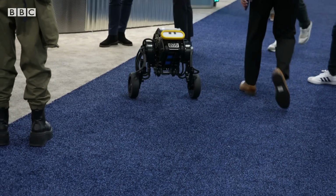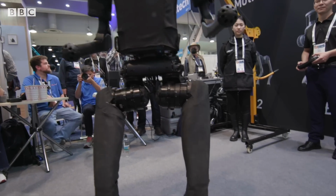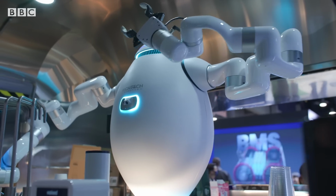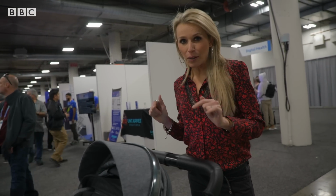Over the past few weeks, we've brought you plenty from the Consumer Electronics Show in Las Vegas, but there's still more, with something for people of all ages. Anyone who's ever had a baby could probably tell you that it's tiring and it can be challenging. So I'm looking at some of the latest technology that hopes to help make parenting even just a little bit easier. This is a self-driving pram.